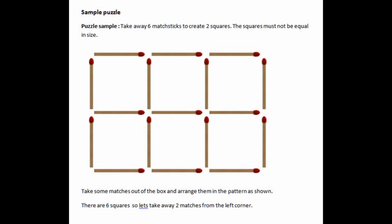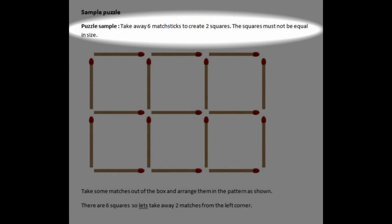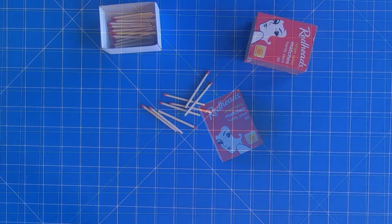To get you on the path of solving these problems, we'll go through a sample. Look at your sheets supplied and look at the sample puzzle description on page 2. Read carefully the instructions of what you have to do. The instructions are to take away 6 matches to create 2 squares. The squares must not be equal in size. Can we find a solution?